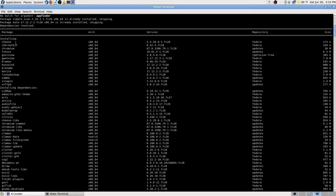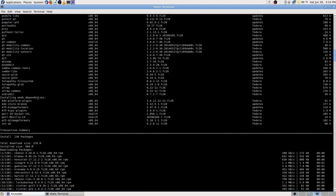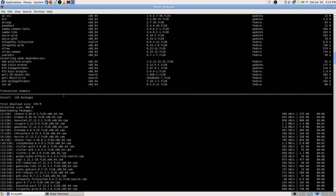Oh, okay, so these are the ones that did work. Cheese, check rootkit, Chromium, and so on. And dependencies. Okay, here they are. These are the ones of my list that worked right there. Then the dependencies, there they are right there. Plenty. There's always more dependencies than there are apps. Always.